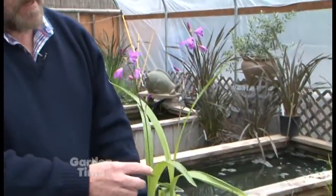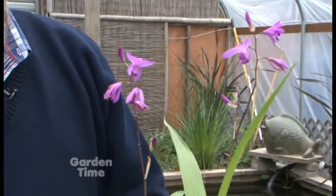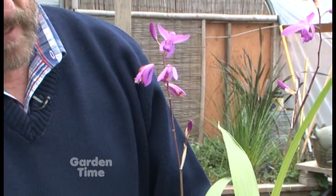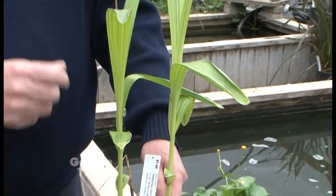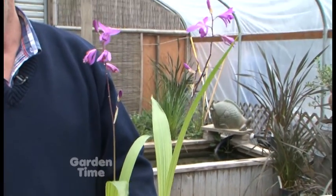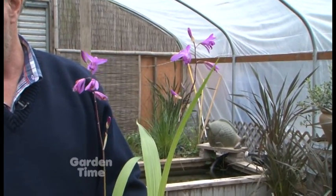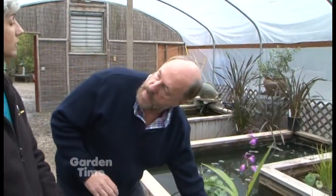This is like a blatilla. It's a water orchid. Now, it doesn't take a lot of water. It can take water on the base of it, but it doesn't want to be buried deep into the water. So what is important when people are choosing their water plants is to check, whatever nursery they're going to, how much water above the top of the pot can I put in for that particular plant.